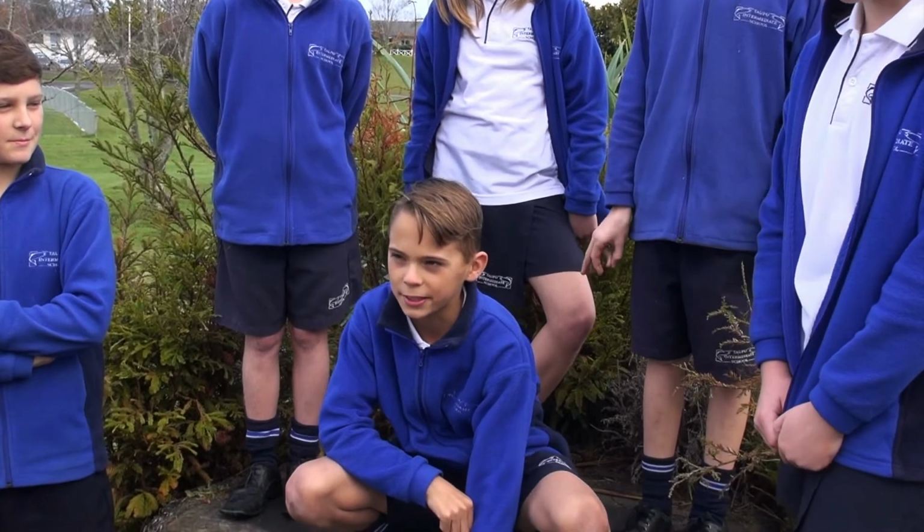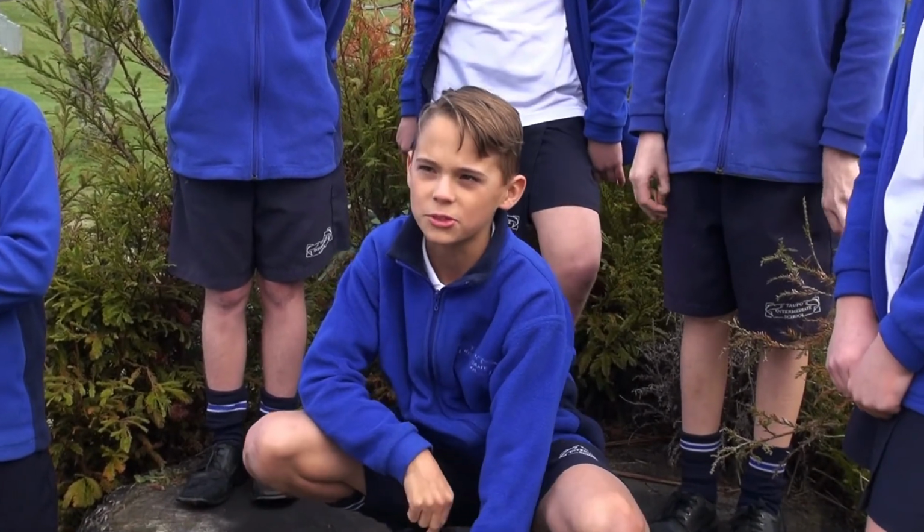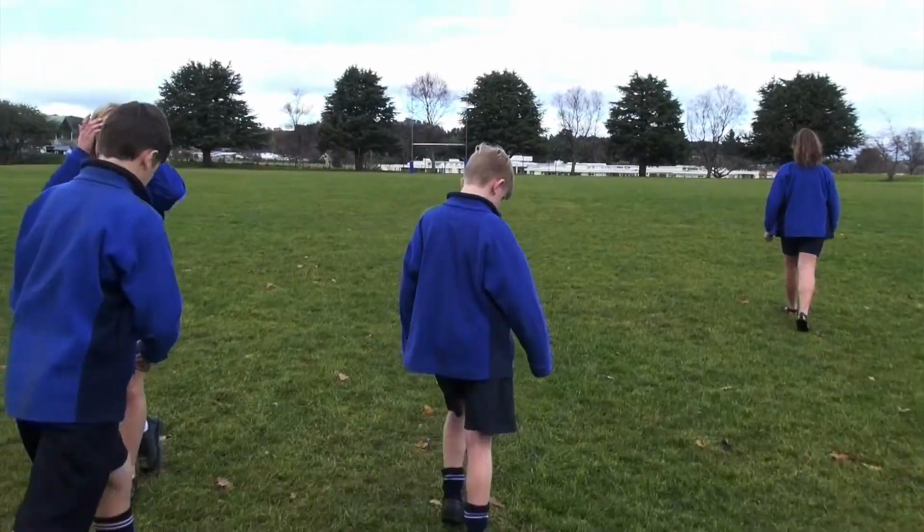So what does this mean for young people? Let's hear what they have to say. Kids will be here longer than most adults, so we have to continue the conservation. It gives you a sense of pride, like we've restored the gully and we've brought it back to a good health. We can copy how animals live and base our lives around how they live.